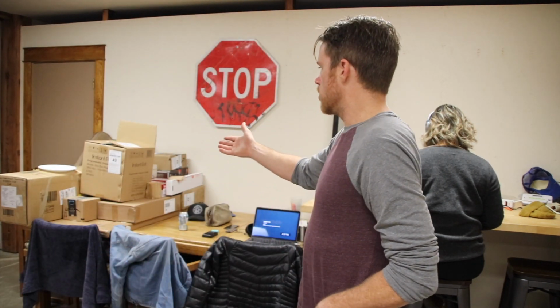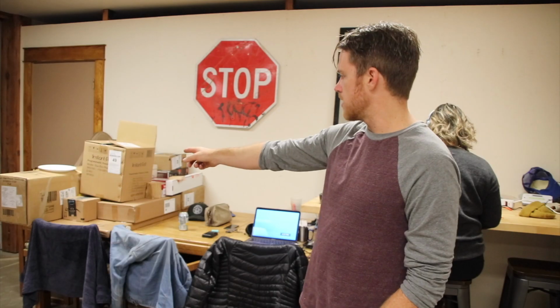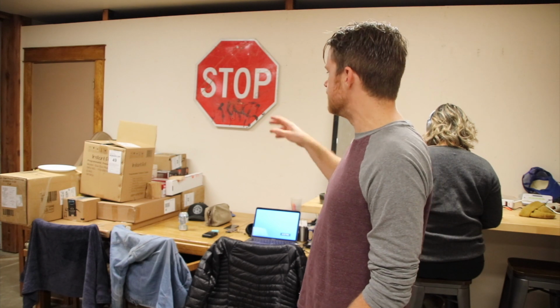And then over on this side, we have a bunch of boxes, and these are things that are gonna go into Cat's Camper. We have a mattress in that big one on the bottom. We've got a butcher block countertop for our kitchen area. Some struts for lifting up her bed. A whole bunch of good stuff that's going into Cat's Camper over there.